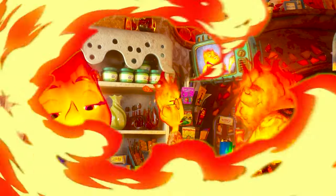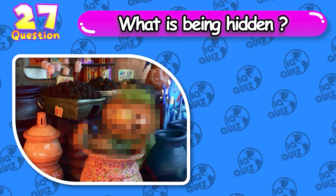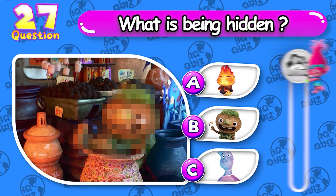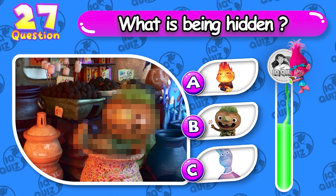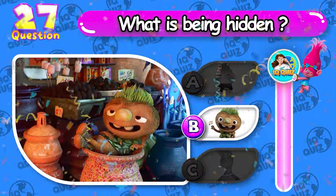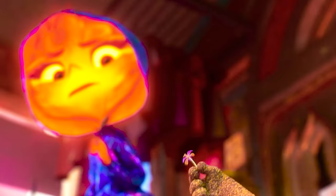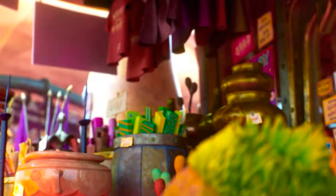Round 27. Who is sitting on this vase? It's Claude. He was waiting for Ember. Ow! My queen. Oops, sorry, but gotta go.